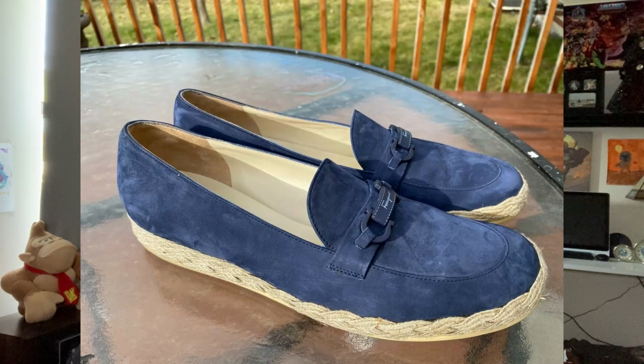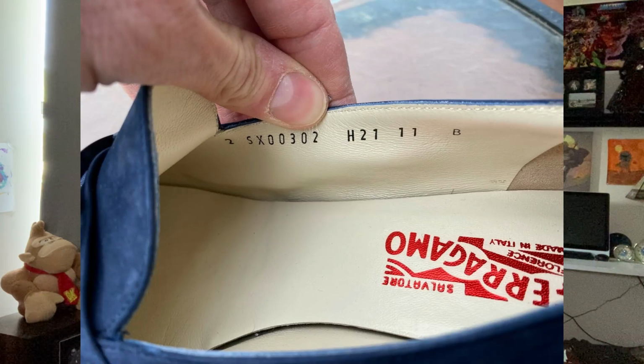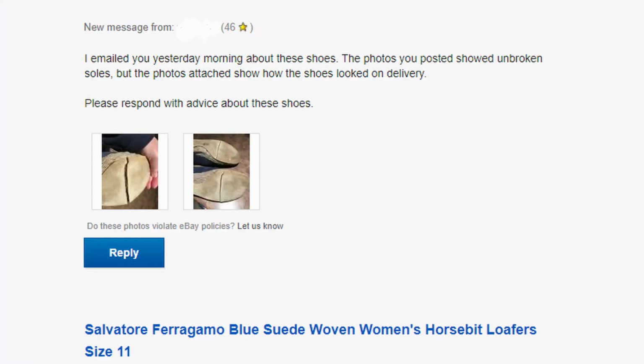So I'm going to go to my computer screen. We're going to take a look at this here. All right, so I'm going to show you the actual item, the actual shoes that were sent to them. I'll pop some pictures up on the screen as I read the email correspondence between me and this potential scam buyer. So the first email reads like this.